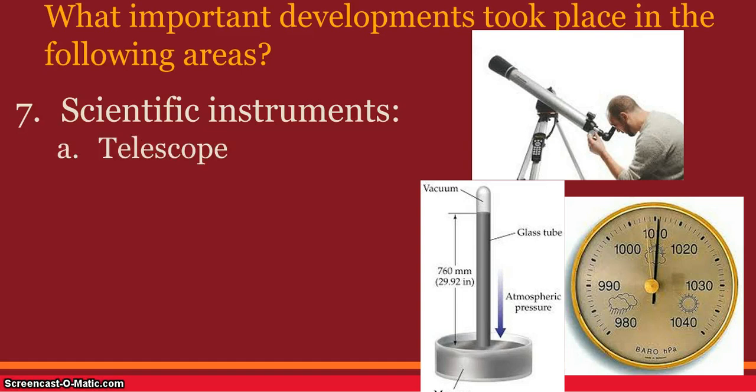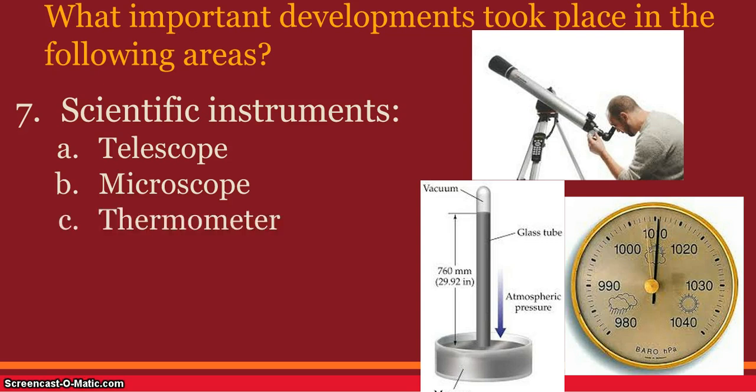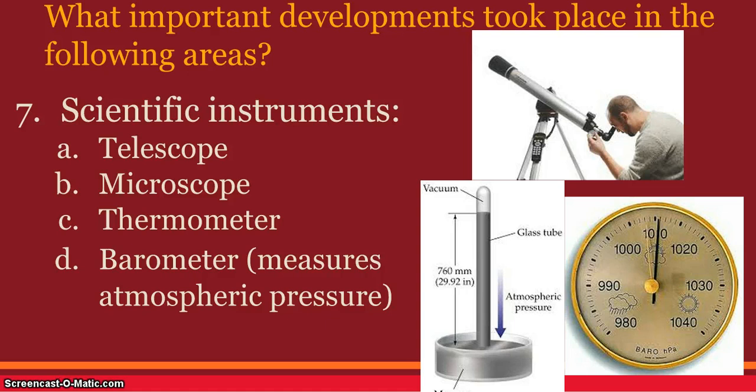You know what a telescope is, pictured over to the side here. You know what a microscope is, something that you can use to help you look at very small things such as cells. Thermometer also came along this time. Most of you know that that's used to measure temperature. And then another type of meter that we have is the barometer.